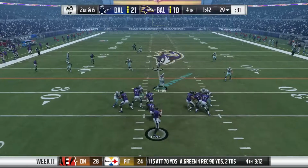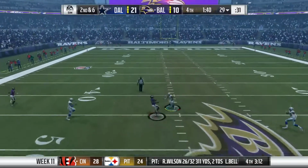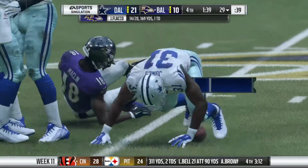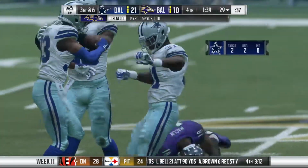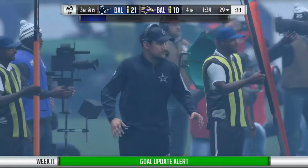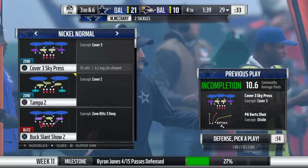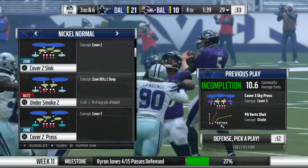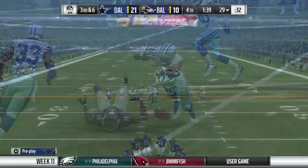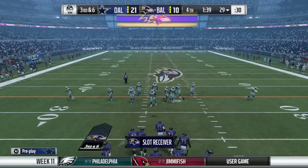They fake the handoff. Now Flacco to pass. And the hit jarred it loose. It's incomplete. Trying to go for the big one there on 2nd down. Now they're likely down to their final 2 plays. And you know they've got to keep going for the big shot, right? So defensively, you play what they call top down. Nothing behind you. Make everything get completed in front.